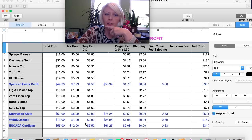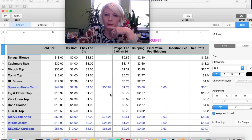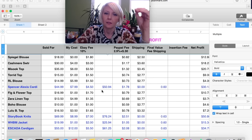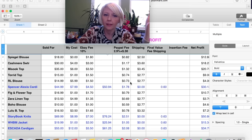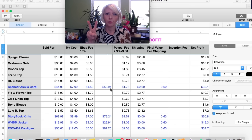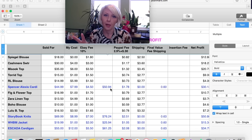So the items that are in blue, those are the few items that I charged the shipping to the customer. And what's sucky about it is that the PayPal fee of 2.9% is calculated based on the entire amount, not just the cost of the item. So if you're charging the shipping amount, PayPal takes that into consideration. So when you pass the cost of shipping to them, you get slapped with 2 fees on top of that. First, the PayPal fee.